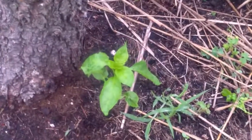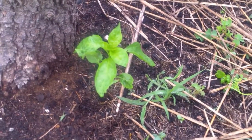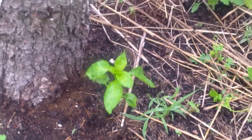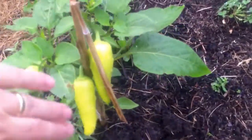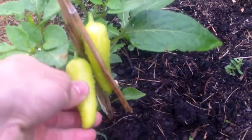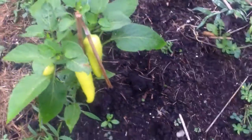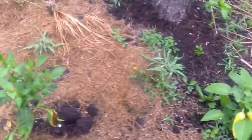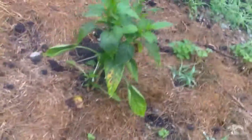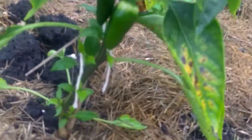A pepper plant there. I'm not sure if he just popped up and he's a volunteer, because I'm pretty sure I didn't plant one there. And the Hungarian hot wax. 3 nice peppers on it. Should probably get around to harvesting them soon. I'm not sure I should have let them grow as small as that plant is. Another pepper plant here. Not sure why that one has a white base on it. Let's see what happens with it.